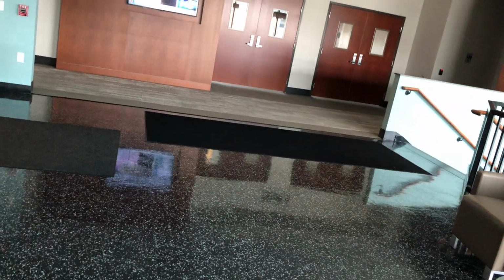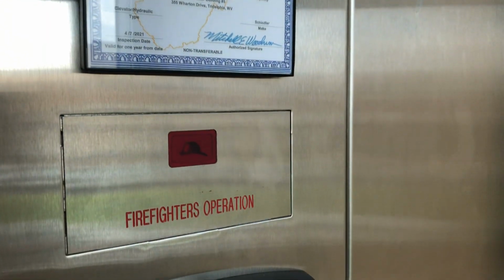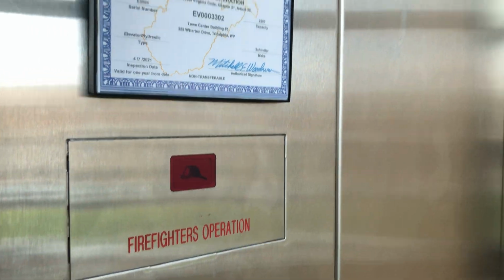Back down to 1. Forgot to check when the other one was installed. Still in 2009, so they're not that old. Or they're not that new. Certificate. Building number 5, I guess not 300. It's a basic cab, it's scenic. I think it's the same cab except it's scenic.